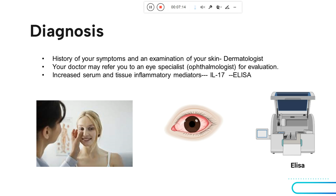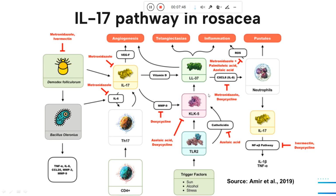And certain times they even do serum analysis. Increased serum and tissue inflammatory mediators, particularly IL-17 in this case, are analyzed, and that is checked using ELISA. We already know what ELISA is, enzyme linked immunosorbent assay. Using this procedure, they can find out the levels of these inflammatory mediators in a person, and higher levels will indirectly tell you that the person is suffering from rosacea. So these are the few diagnostic approaches which are available for the analysis.